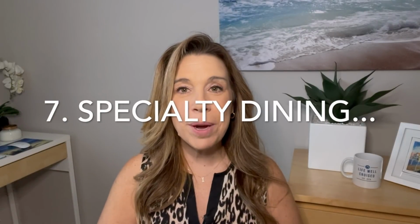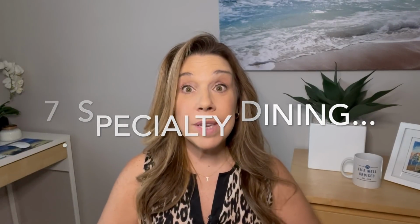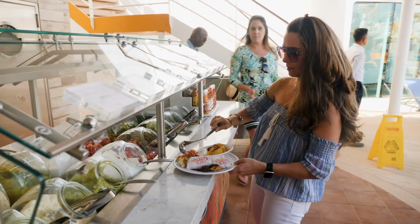Number 7, specialty dining and specialty restaurants, but also special items on the main dining room menu. So yes, the main dining room food is included on a cruise, as well as the buffet and a lot of casual restaurants as well. Some cruise lines will even include room service during your cruise, or room service during certain hours at the very least. However, if you do decide to go to one of the specialty restaurants, there is an upcharge of anywhere from about $25 per person to, on some cruise lines, as much as $75 per person and more.